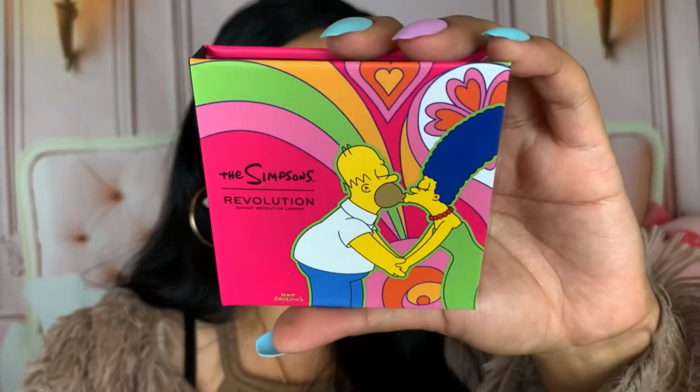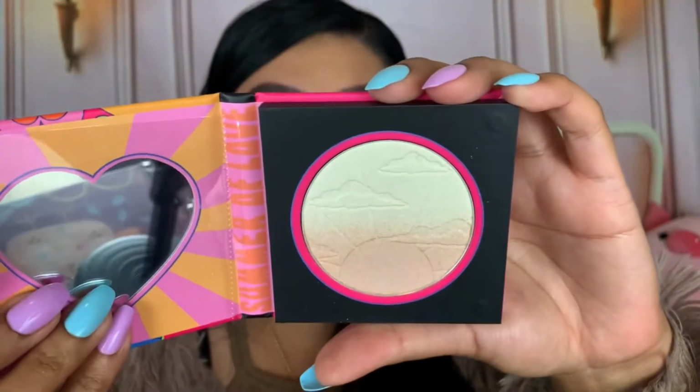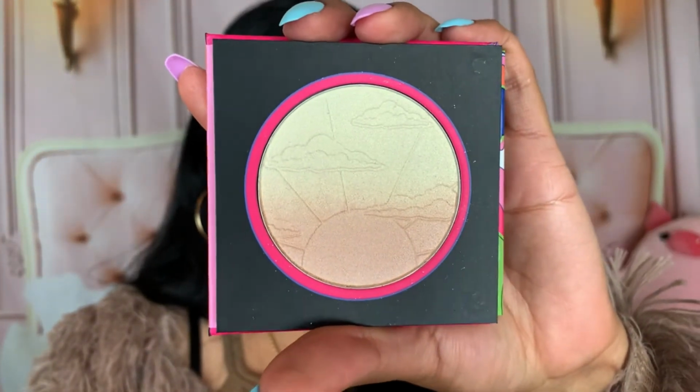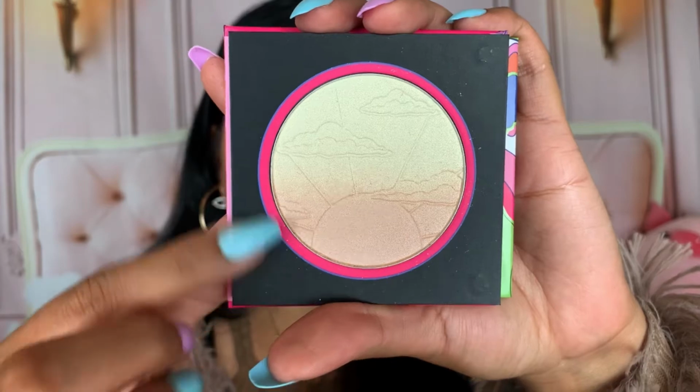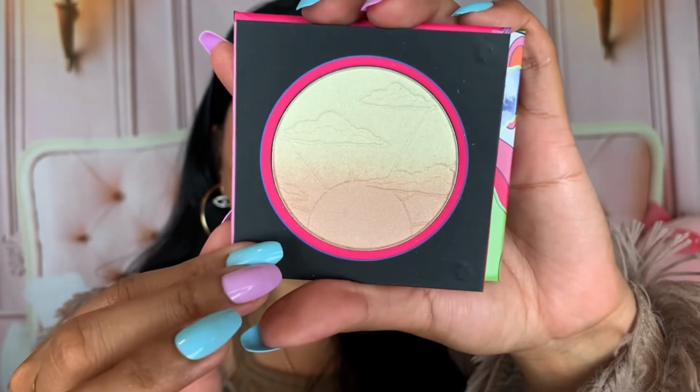It looks exactly like the box, and the interesting thing about this, it kind of opens to the side. So the mirror is a heart shape, and then there's a look at this highlight. Again, it is an ombre tone, kind of a yellowy pale moment, and then we get an orangey moment on the bottom, so that's really interesting.